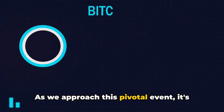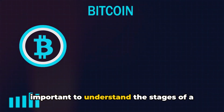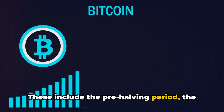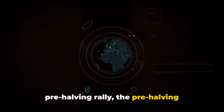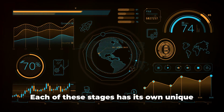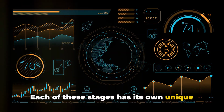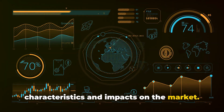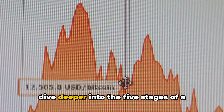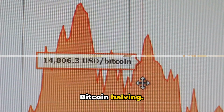As we approach this pivotal event, it's important to understand the stages of a Bitcoin halving. These include the pre-halving period, the pre-halving rally, the pre-halving retrace, the post-halving resistance, and the post-halving parabola. Each of these stages has its own unique characteristics and impacts on the market. Now that we understand the basics, let's dive deeper into the 5 stages of a Bitcoin halving.